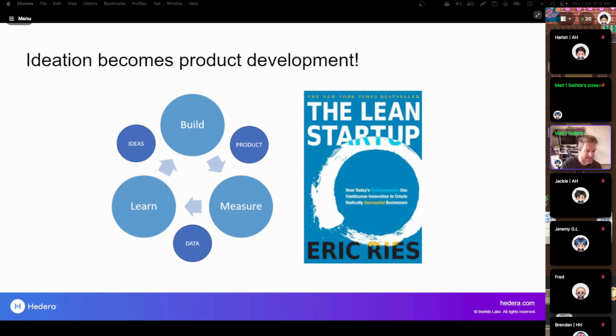At this stage, at this end of it, you are going through a process of building out a product. Fundamentally, you want to be able to measure that product. When you measure it, you're going to get data from the measurements that you've taken that are going to enable you to learn something new about what it is that you've built.